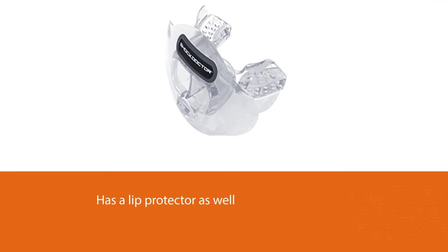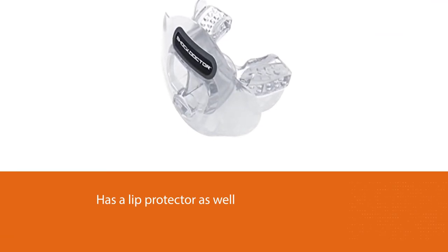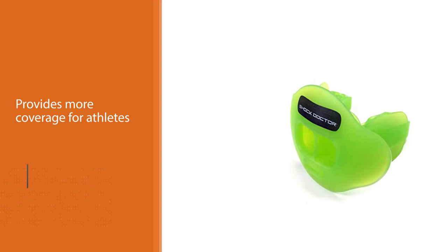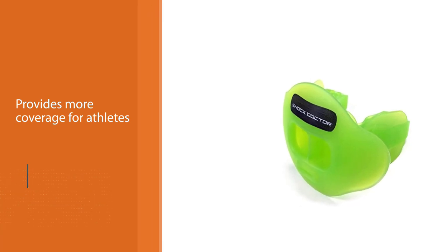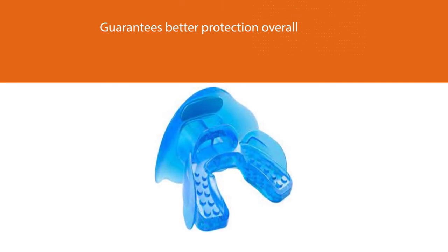It can easily be the best football mouthpiece, as it has a lip protector as well. This provides more coverage for athletes and guarantees better protection overall. As it appears to be very bulky, some worry about how comfortable it can be to wear. It's designed with the maximum airflow breathing channels, so you won't have to struggle breathing while you play.